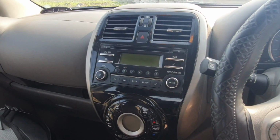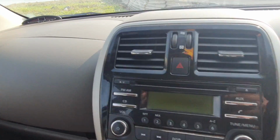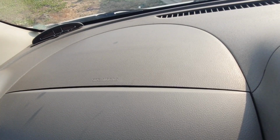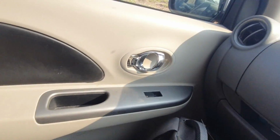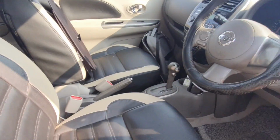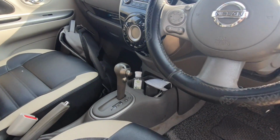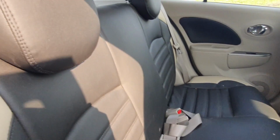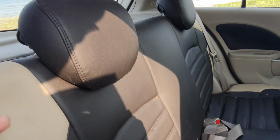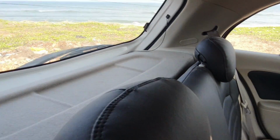This is the integrated music system, the automatic climate control with the piano black finish. The second airbag is over here. We have the door pockets, the chrome finish handles, art leather seats, and of course the automatic gear shift. Comes with adjustable headrest, the rear headrest, and completely foldable rear seat, the rear parcel tray, and a rear wiper.